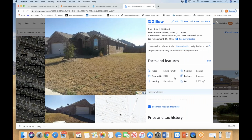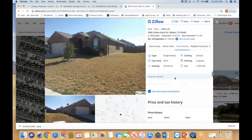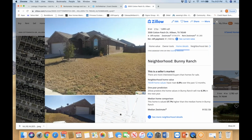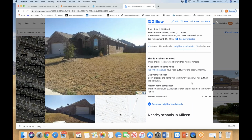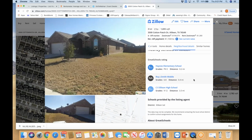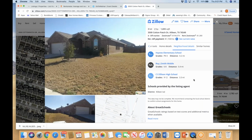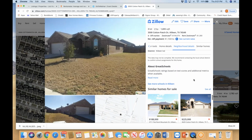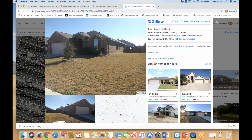Again, this is a very new property built in 2014. And let me see, the seller's market, we expect appreciation based on Zillow. They predict this neighborhood to increase by 6.3%. Who knows, right? I do not have a crystal ball, so I do not know. The school district is below average, which is almost irrelevant to investors, I think.